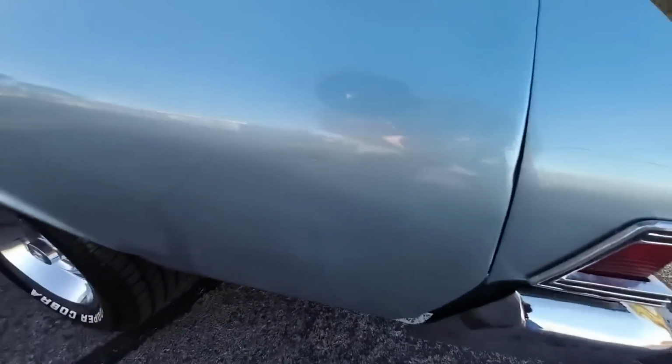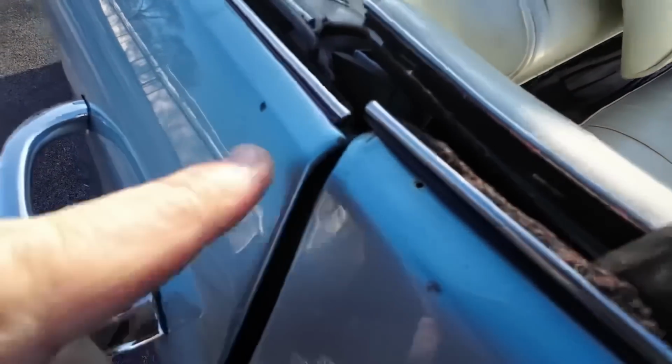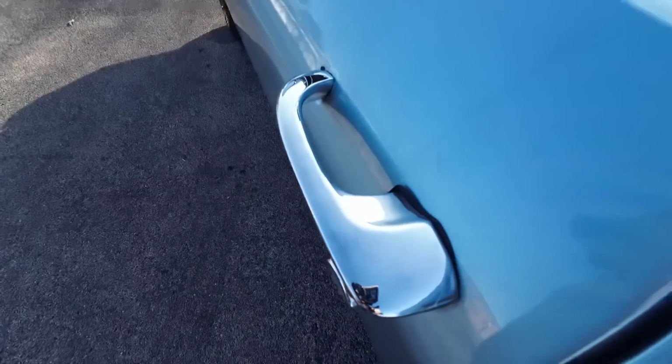Coming back your midsection. Slight spot there in the paint, scuff up top. Scuff up here. A crack in the paint there. Little spots, dimples. Chip there. Chips up top here. Door handle's in great shape. Somebody replaced it. Scratch in the middle of the door.